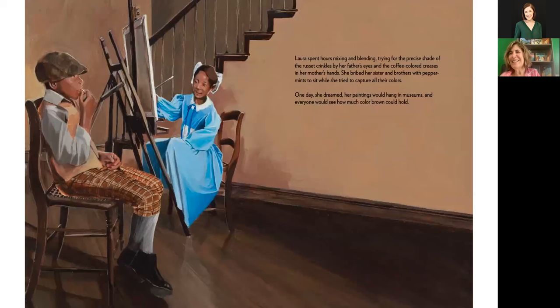All right, let's see. Laura spent hours mixing and blending, trying for the precise shade of the russet crinkles by her father's eyes and the coffee-colored creases in her mother's hands. She bribed her sister and brothers with peppermints to sit while she tried to capture all their colors. One day, she dreamed, her paintings would hang in museums and everyone would see how much color brown could hold. By the way, take a close look at what her brother is holding in his hand, sticking in his mouth. She used to carry those candies in her pockets all the time.